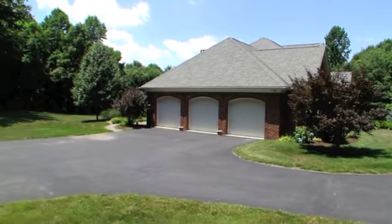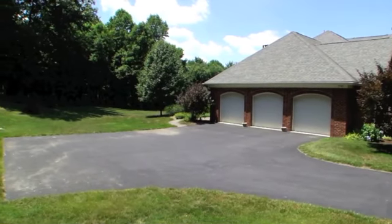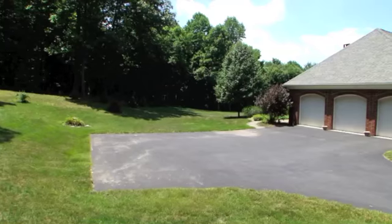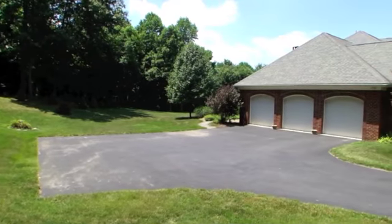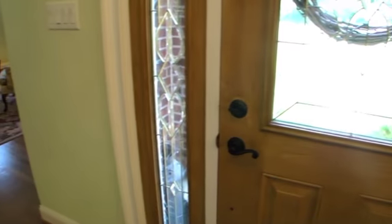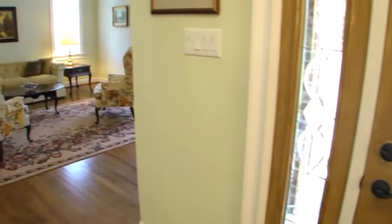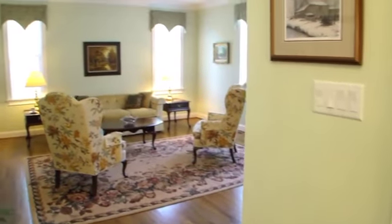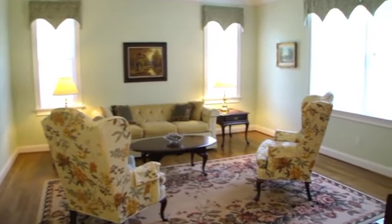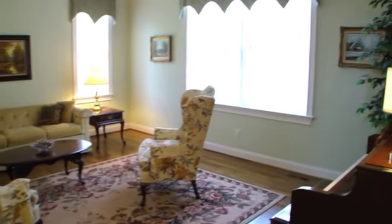The circular driveway leads you to a marble and oak-floored two-story entrance foyer, or you can continue onto the oversized three-car garage. Within the home, archways, custom maple and cherry cabinetry, Corian countertops, and hardwood and ceramic tile floors let you know that only the finest materials were used throughout.